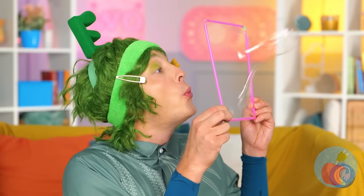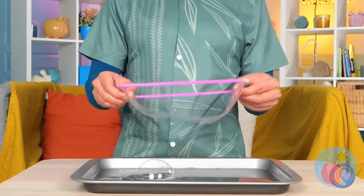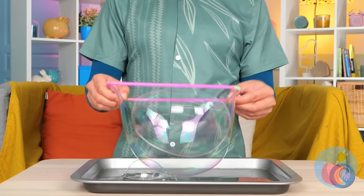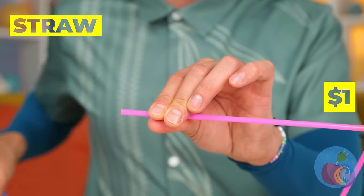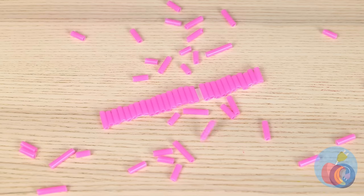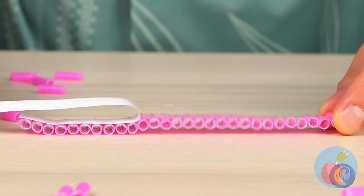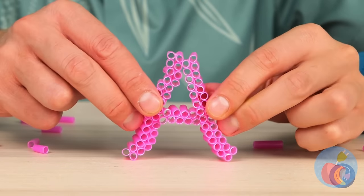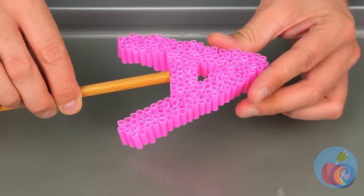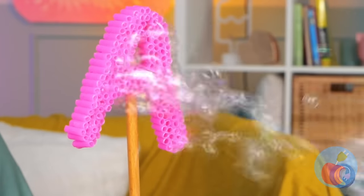Ooh, it's bubble time. Let's get blowing. Or better yet, give it a dip. And where'd we get our bubble device? It's made out of straws, which you can cut up and stick together. You can even make them into shapes. And lots of little bubble straws mean a lot of bubbles. Just think of all the shapes you can make.